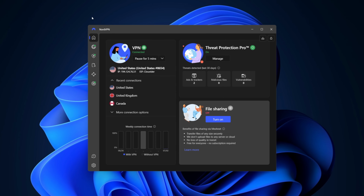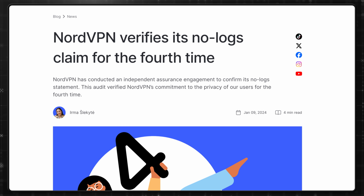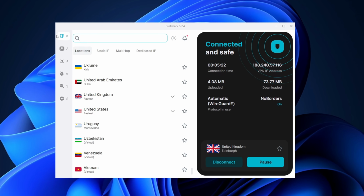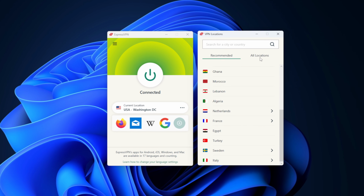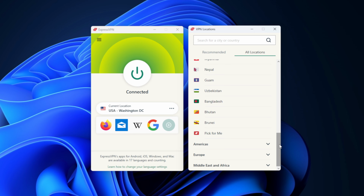For example, NordVPN is one of the safest options with 4 no-logs audits under their belt, and speed reduction is minimal as can be. Meanwhile, Surfshark is one of the cheapest but still reliable VPN providers, and there's also ExpressVPN, which is excellent at slipping through undetected, so it's great for bypassing various restrictions.